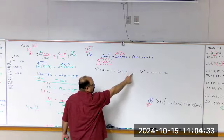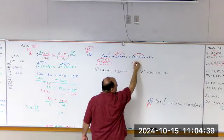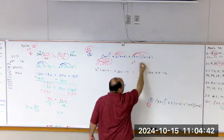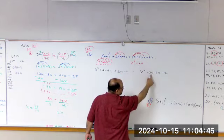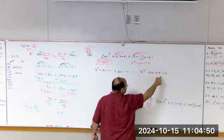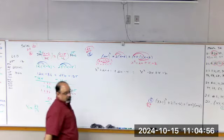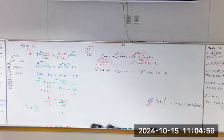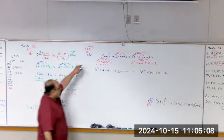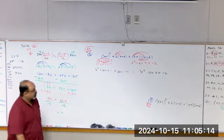Equals. Over here, all I did was distribute. Positive x times x is x to the second. Positive x times negative 2 is negative 2x. 1 times x is 1x, is x. And then positive 1 times negative 2 is negative 2. All I did was the multiplication. Simplifying is just do your order of operations. Over here, exponent, gotta do that exponent, gotta do this multiplication. Now I'm going to add and or subtract, combine like terms.